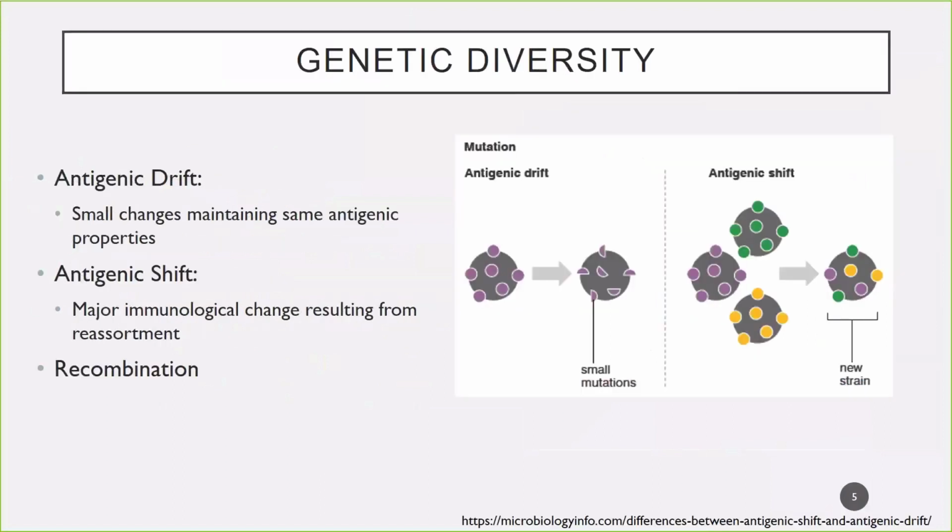One of the greatest advantages of the Influenza A virus is its ability to evolve, mainly through antigenic drift and shift. Recombination also occurs, although to a lesser extent. Antigenic drift are small changes that occur over time, however the antigenicity of the virus typically still remains the same. Whereas antigenic shift is a major immunological change, and this occurs from reassortment. Next slide.